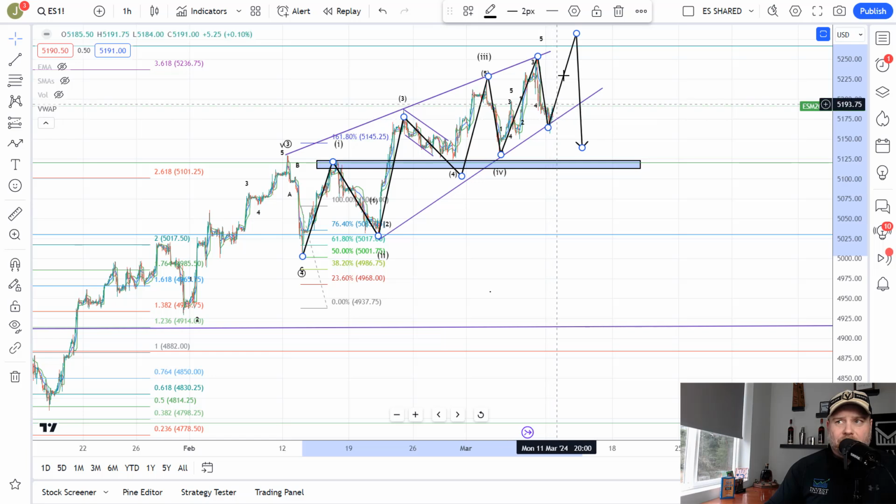So from here, we would look for a C wave higher, which would be a pretty strong, impulsive type move up toward that 5,400 region on the ES, 5,300, 5,350 on the SPX. That would be the count there. I don't love that count. I don't like that the A wave came all the way to the trend line. That's not typical of this setup.